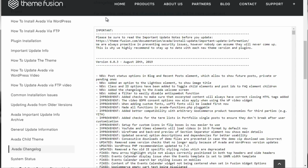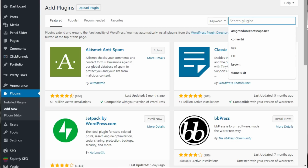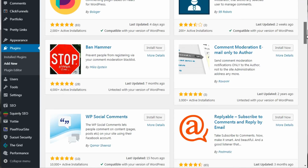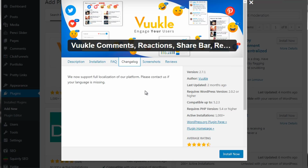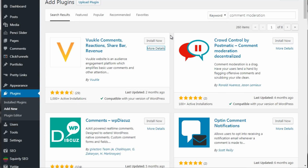You can do the same thing with WordPress plugins that are inside the repository. So if you go up here, you click on Add New, and let's pick one of these. I did a search on comment moderation, and we can see some of these have a good amount of reviews, but then some of them don't really have a lot of reviews at all. So let's just take a look at this one and click on more details right here. Go to changelog, and we see that there's not really a whole lot of information. Now, sometimes you might not find the changelog on that page, so you'll have to do a little bit of research to go to the plugin homepage and get an idea based on that.